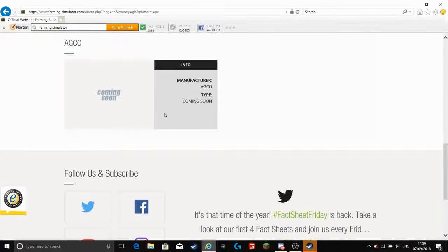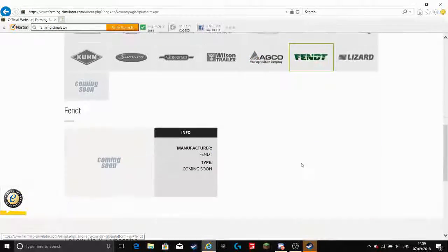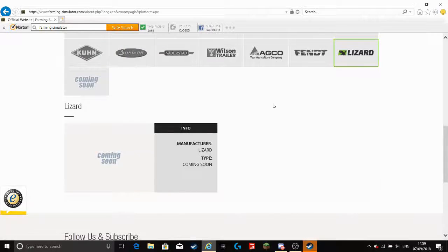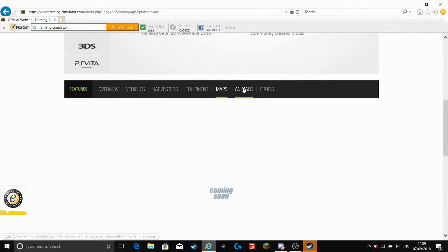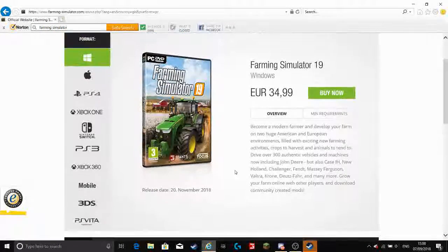Agco, these are coming soon, so I don't know why they bothered adding this tag. They could have just left coming soon there instead. Fent are also coming soon. Lizard are also coming soon, so they could have just left these last 3 out. Oh well. Now the maps are coming soon, the animals are also coming soon, and the fruits are also coming soon. So that's going to be it for this video.